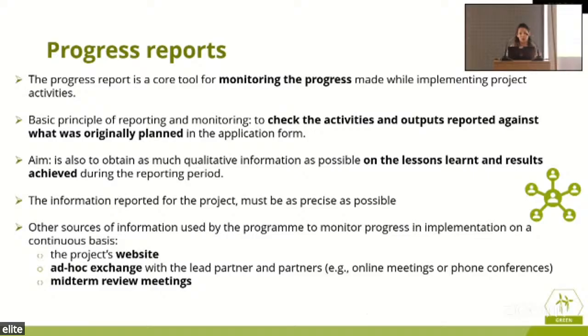So the progress report basically functions as a tool to monitor what has been done each semester. Because we have the application form, which states what we should be doing in the first place. So in the progress report we compare what was planned that we should do and what we actually did. The basic principle of reporting is to check the activities and the outputs reported against what was originally agreed that all partners should do.